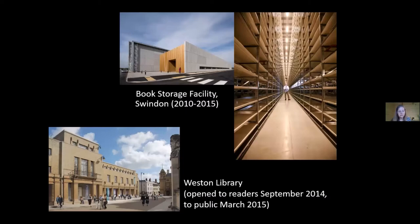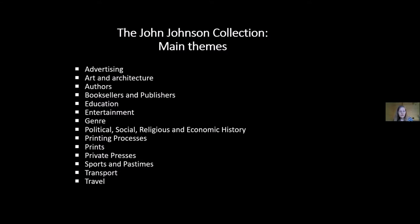The main themes of the collection are listed here. There is no one way to sort ephemera. Johnson and his assistant, Lillian Thrussell, née Gurdon, did whatever was appropriate. Advertisements are arranged by product. Playbills and programmes by venue and then chronologically, trade cards by trade and then place, and so on.